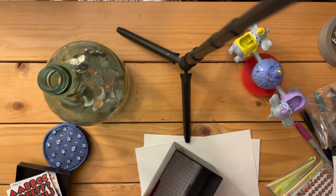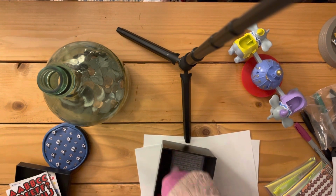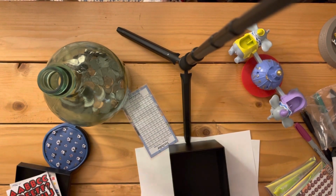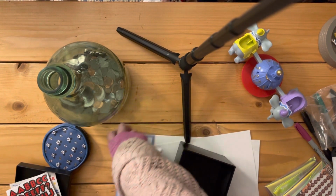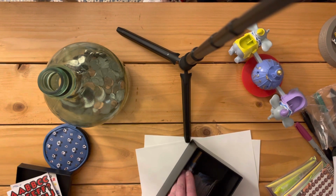And then in the bottom of the box, she put in, and I did notice on her Etsy shop that she has a bunch of different themes of these. So what a great way to save.